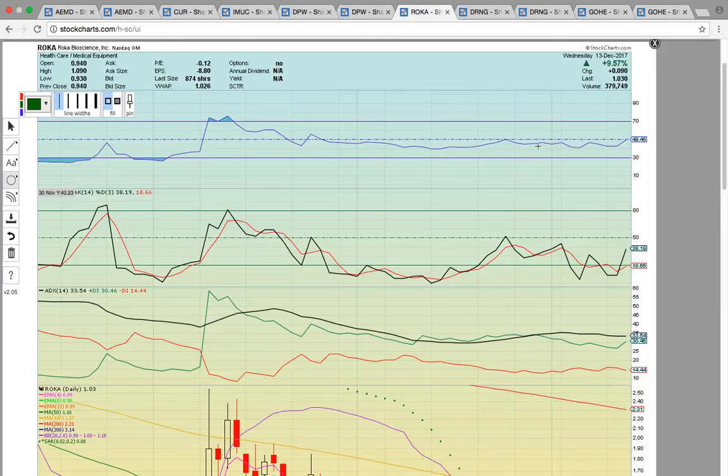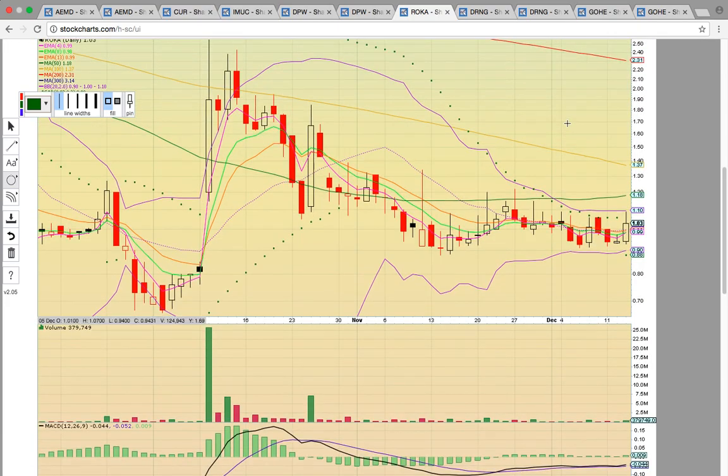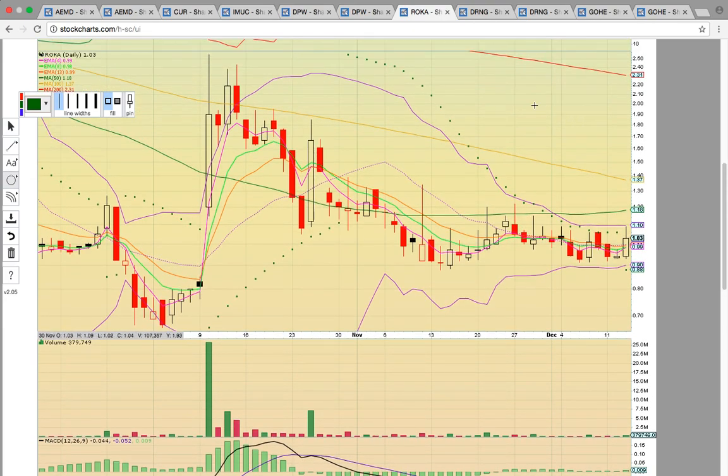Okay, look at ROKA. This stock, just keep an eye on this one. It's been trading sideways for quite some time. It doesn't have very much volume. Look how low the volume is. So what we're doing now is we're stalking our prey, looking for a volume spike, and this might have a quick trade. You can see here where it's made some big moves in the past, and what we're looking for is a break above the 50-day simple moving average at 118.